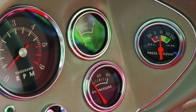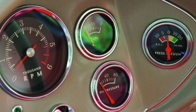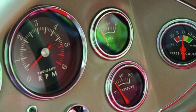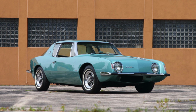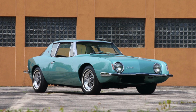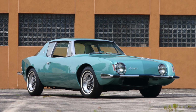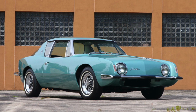Original testing of an R2 equipped Avanti stated that it could achieve almost 160 miles per hour in the measured mile. And at the time, Motor Trend reported a 0 to 60 of 8 seconds and a quarter mile in 15.8 seconds at 91 miles per hour. And I don't know about you guys, but those numbers seem just a little bit slow to me, especially when you think about the power to weight ratio of this car. I wonder if perhaps they were actually testing an R1 and they listed it as an R2. Regardless, I'm sure that our featured car is going to run just a little bit quicker than that.